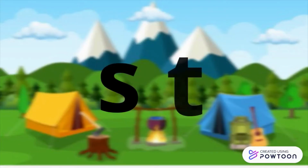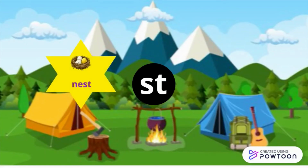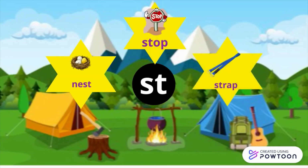The letter S makes the sound s, s, s. The letter T makes the sound t, t, t. If we put S and T together, they make the sound st, st, st. Nest. St, st, st, stomp. St, st, st, strap. St, st, st, stream.